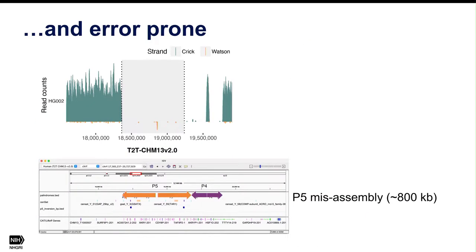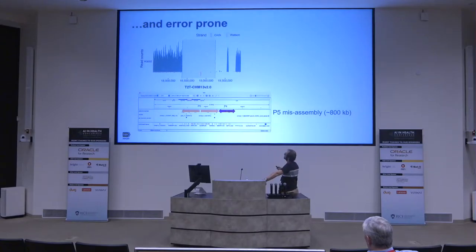And also the manual analysis is error prone. Humans are not so good at repetitive tasks, right? This is why we invented computers and other automata. And so you don't need to be familiar with the details of this, but I just want to show this as an example from a manual reconstruction.